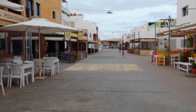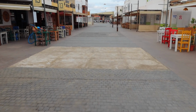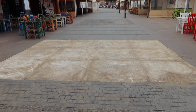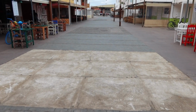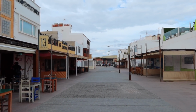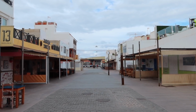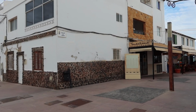But I don't know if you remember from one of our previous Corralejo videos, we showed you there were some nice tiles here. Well, there's not any more. Somebody's had it away with the tiles. I don't know what's happened, but they've gone. Maybe they'll come back, maybe there'll be something else there, who knows. There's usually a couple of bars just off the side here that are sometimes open.